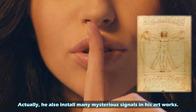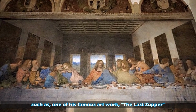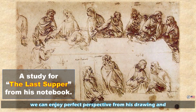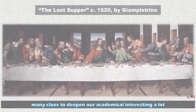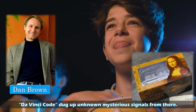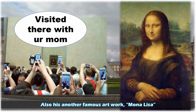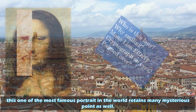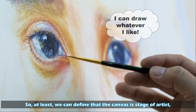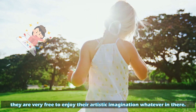Actually, he also installed many mysterious signals in his artworks, such as one of his famous artworks, The Last Supper. We can enjoy perfect perspective in his drawing, and many clues that deepen our academic interest a lot. The Da Vinci Code dug up unknown mysterious signals from there. Also, his other famous artwork, Mona Lisa, one of the most famous portraits in the world, retains many mysterious pointers as well. So, at least, we can say that the canvas is the stage of the artist. And they are very free to enjoy their artistic imagination, whatever it is.